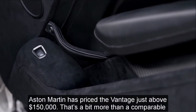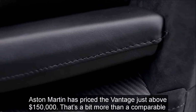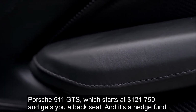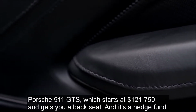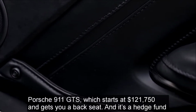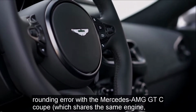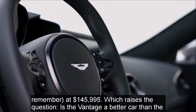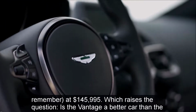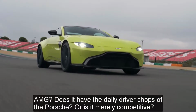Aston Martin has priced the Vantage just above $150,000. That's a bit more than a comparable Porsche 911 GTS, which starts at $121,750 and gets you a backseat. And it's a hedge fund rounding error more than the Mercedes-AMG GT C Coupe, which shares the same engine, remember, at $145,995.